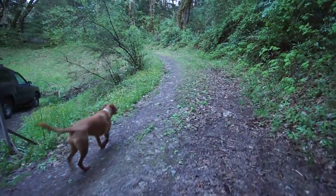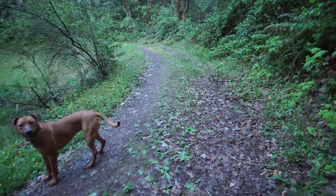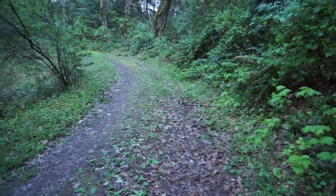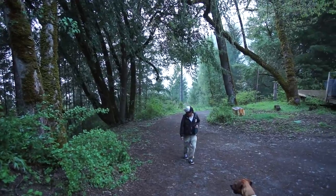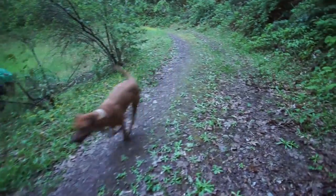Still, this is Sasha's cabin. Come on, Bear. Where is he? Slowly behind me. Bear. Good boy. Come on, you're running. Let's go up the hill. Get you tired.